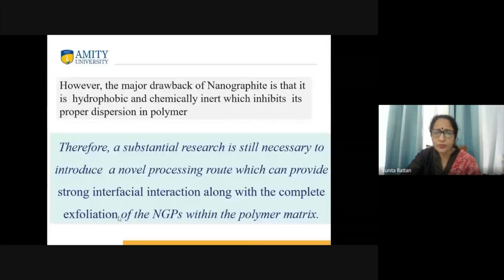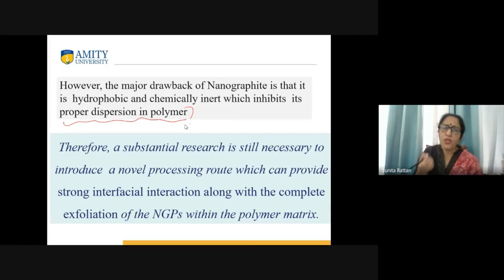But now the problem with NGPs is that they are hydrophobic and chemically inert. Now it will not go for proper dispersion in polymer. So the whole problem is still there, right? Because we are talking of proper dispersion in polymer to enhance the properties. If it is not dispersed, then what is the use? So what do we do?